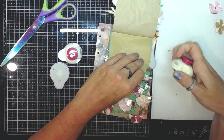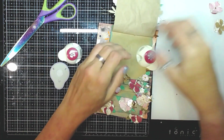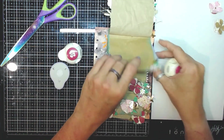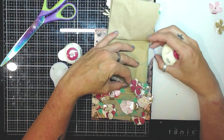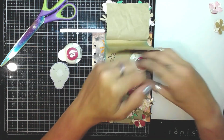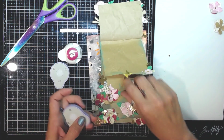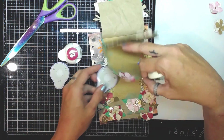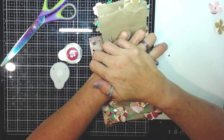I figured I might as well just use all the things that I always forget to use. You know, we have these things and we put them away and then it's like, oh, that's right, I own those things. I probably should use them. And it's like, okay. So they're just little touches throughout here. I'm not going too crazy with it. I just want a little something, something.